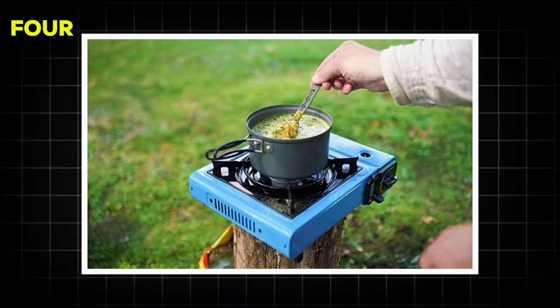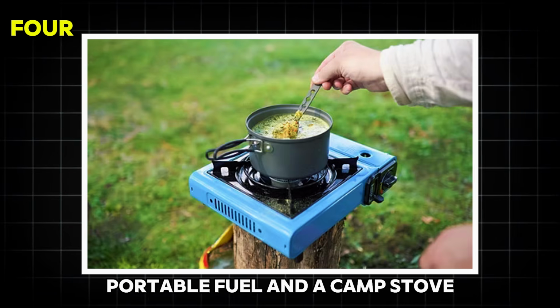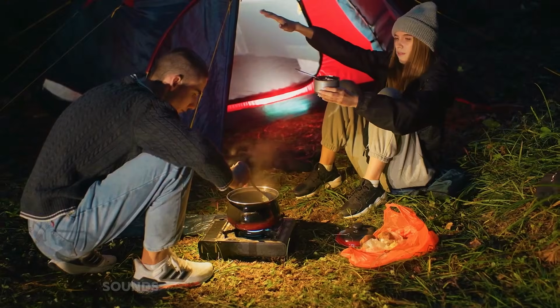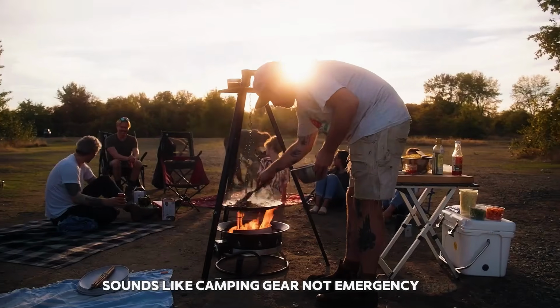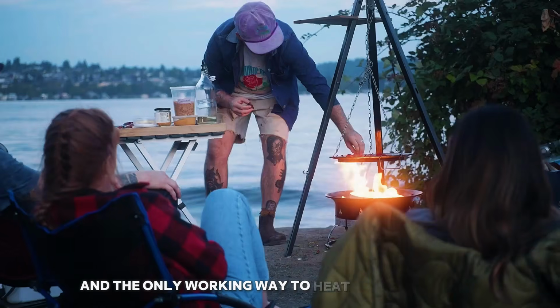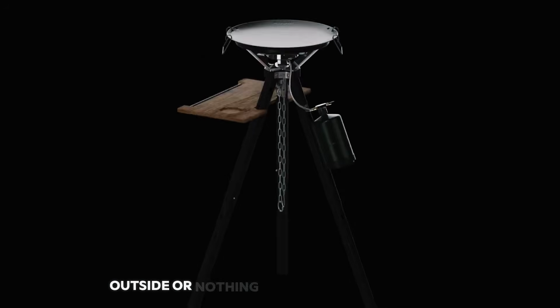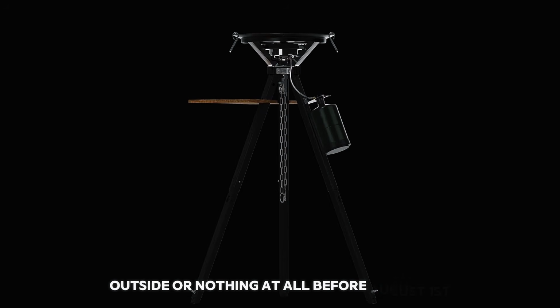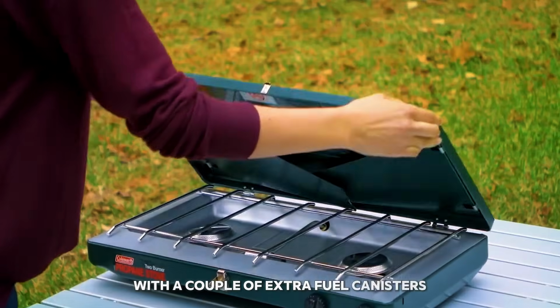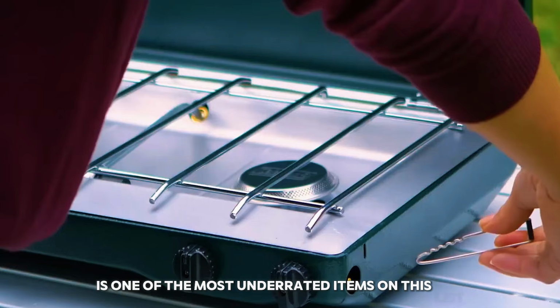Number 4. Portable fuel and a camp stove. A portable propane or butane camp stove sounds like camping gear, not emergency prep. Until the power is out for 2 days, and the only working way to heat food is the grill outside or nothing at all. Before August 1st, a small camp stove with a couple of extra fuel canisters is one of the most underrated items on this list.